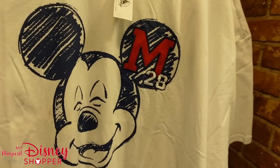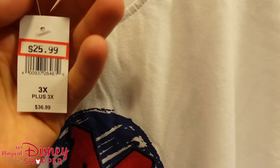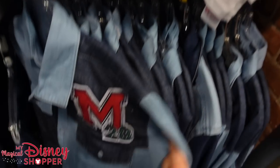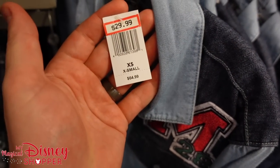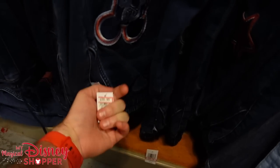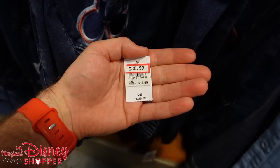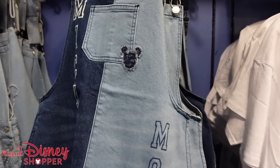Then they have this awesome white shirt to go with it, going for $25.99, was $36. They have that in large, extra large, 2X, and 3X. Down below we have a denim shirt with that M on there, giant Mickey Mouse on the back. That is going for $29.99, was $64. And then we have some jogger pants to go with it. So a whole denim collection here at the Character Warehouse. These are $30.99, they were $54. So there we have another section of clothing. So let's move on to the next rounder.